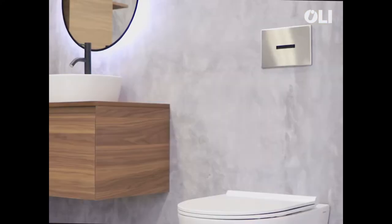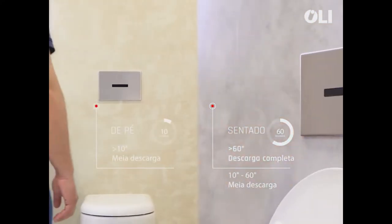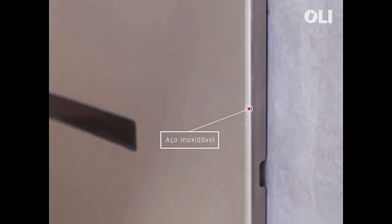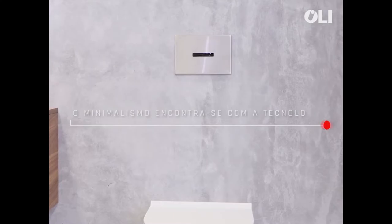Portuguese manufacturer Oli has opened sales of the E-line flush panel. The new electronic flush panel for Oli flush tanks is activated by an intelligent infrared sensor that detects a person in the bathroom and adapts the type of water flush. The panel is ideal for public spaces and has a stainless steel body. You can connect a remote control via Bluetooth.